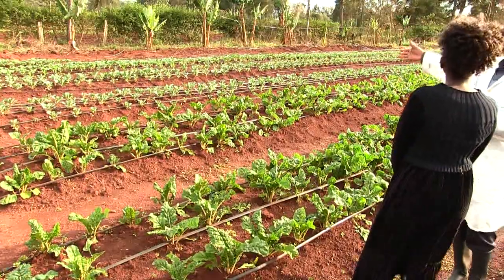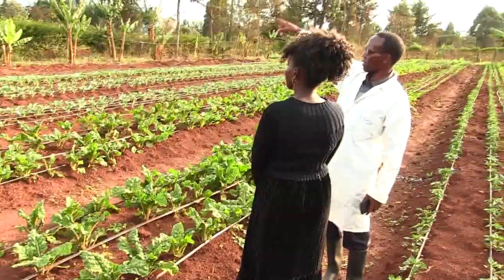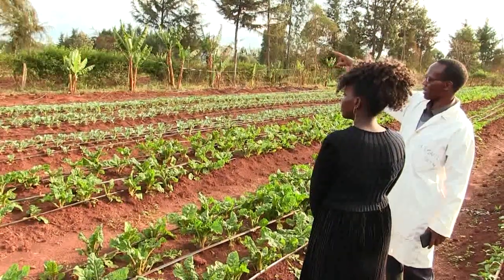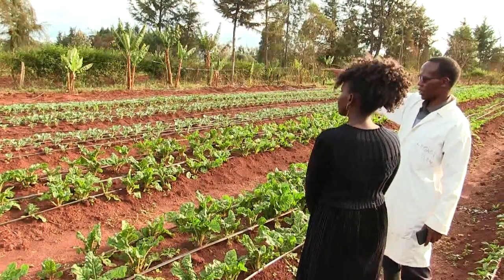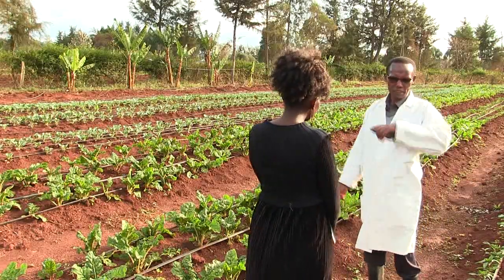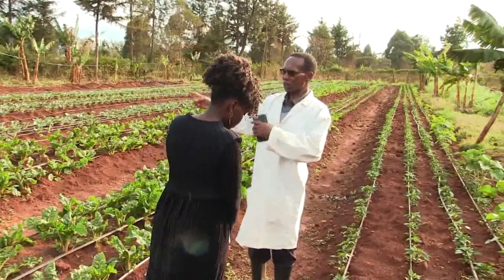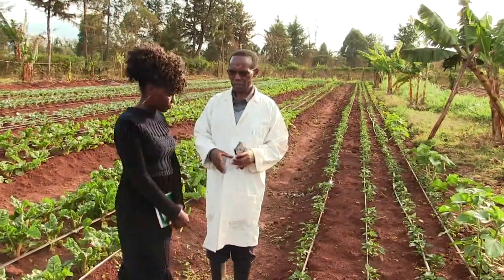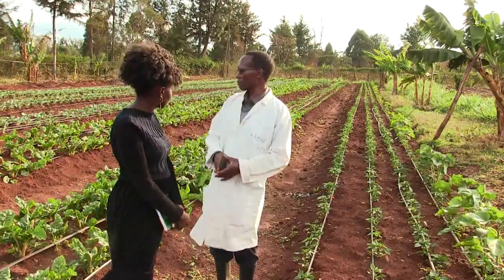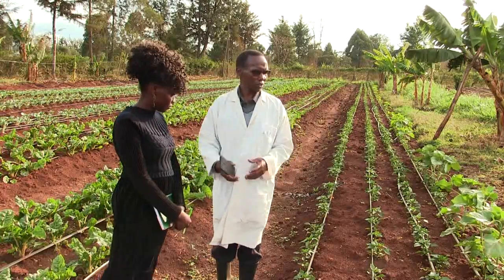So if you want to do good horticultural farming in terms of vegetables, you have different beds like this. Then you plant sukuma, cabbages. The next season, you swap with the Solanaceae family, where you can grow pilipili, you can grow potatoes, and whatever Solanaceae family. Then you shift vice versa. You go and grow maize, then kunde, legume.